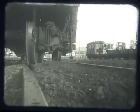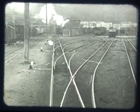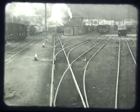Points are referred to as facing or trailing according to the direction of movement over them. Here, the movement is in the facing direction. Notice how the levers are lying away from the direction of travel, indicating that the points are set for the straight road.